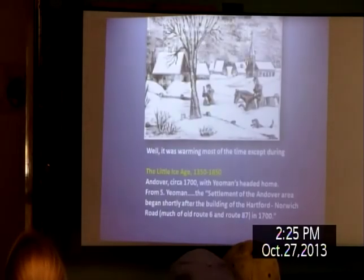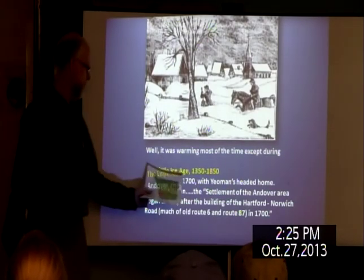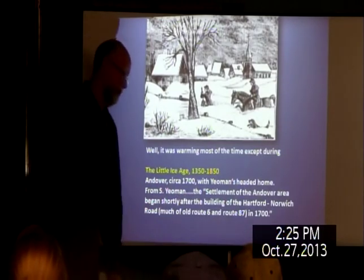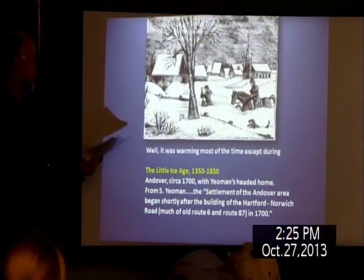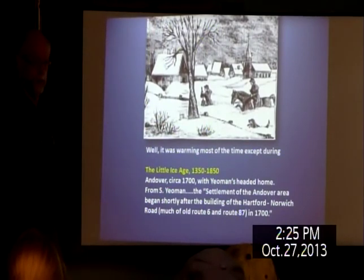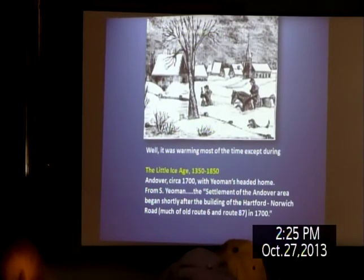What do you got coming up now? Okay. Well, it's been warming most of the time since 10,000 years ago, except for this little ice age here, 1350 to 1850. In Scott's book, he says, the settlement of the Andover area began shortly after the building of the Hartford-Norwich Road, much of old Route 6 and Route 87 in 1700. So this picture of Andover with the yeomen headed home with all the snow there, that's because their snowmobile wasn't working that week. Okay, it's just indicative of this little ice age, because we're trying to tell you that what we've seen in the past before Al Gore showed up is there's been a lot of variation.